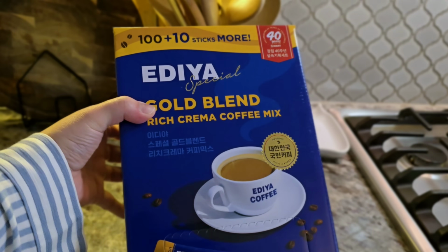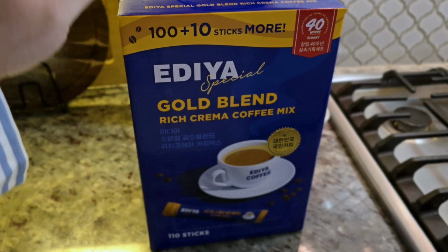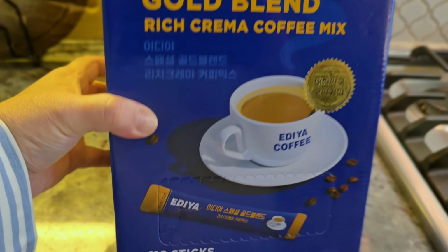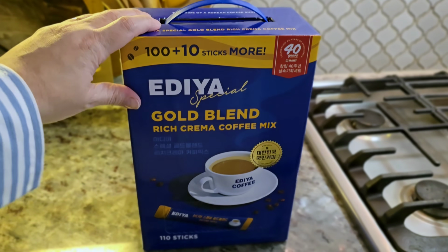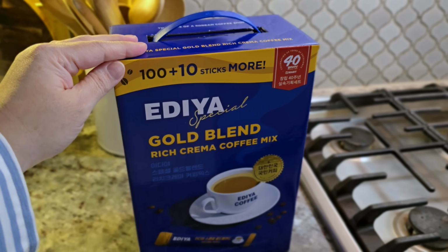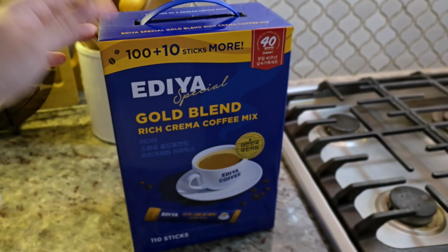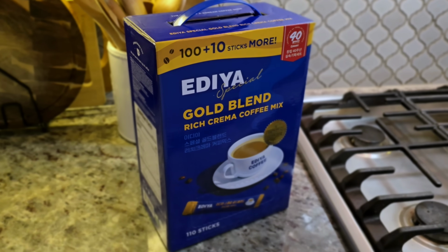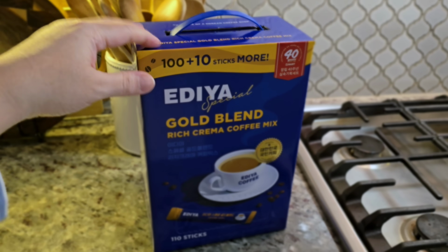So here is my secret, which is honestly not a secret for a lot of people. This box of Korean stick coffee comes with 110 sticks. Typically it's 100, but they gave you like 10 more. This box was on sale literally for $10, which is great because typically it costs between like $15, $16, $18. But think about it. You spend less than $20 for this box if you're budgeting, and you have iced coffee or hot coffee whenever you want it, and it's very shelf stable.